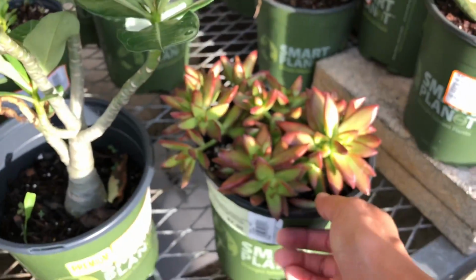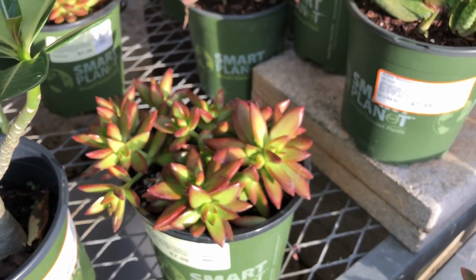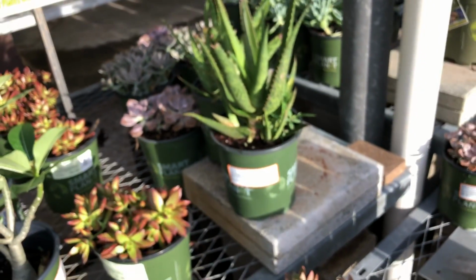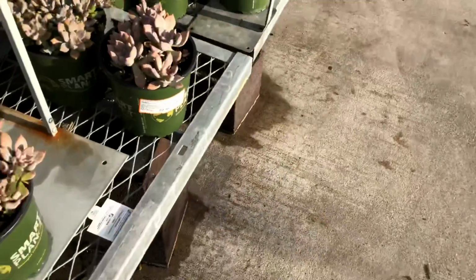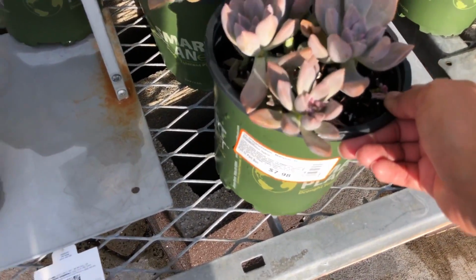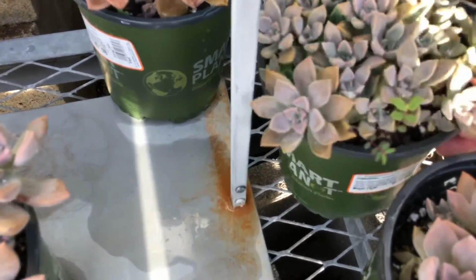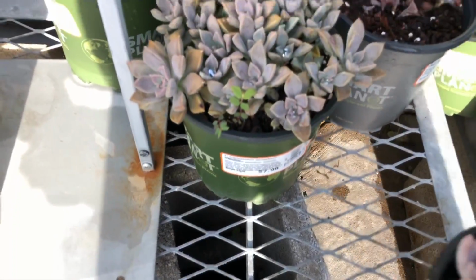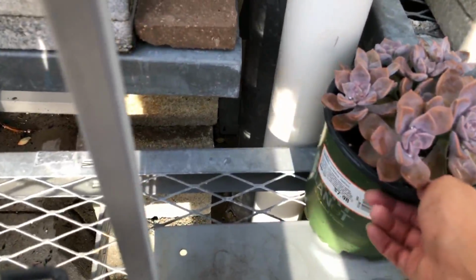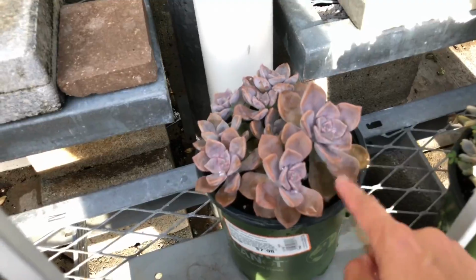Oh wow, look at these. These are Firestorm, but look at how nice and chunky they are in red. They're so pretty. They look so good. This is Graptopetalum marquise. So it is different than this one. That's different. And then this one is Graptopetalum pentandrum. I like this a lot.